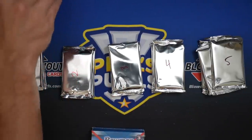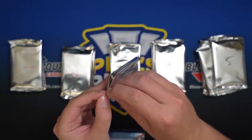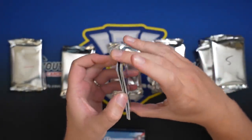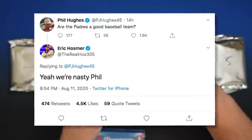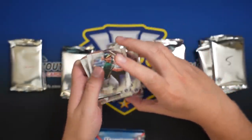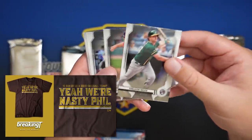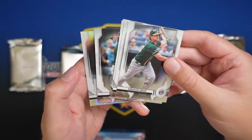It's good. I don't know anything about the player, but I trust you. You're a Padres guy. He throws hard. He's in the pen, but he's going to be a starter. You asked, are the Padres a good baseball team? What did Hosmer say to you? He said, yeah, we're, what did he say? Phil, we're nasty. We're nasty. That's it. Now there's shirts. You can buy shirts. The Padres are nasty. I like the Padres. Tatis, my guys, you know.